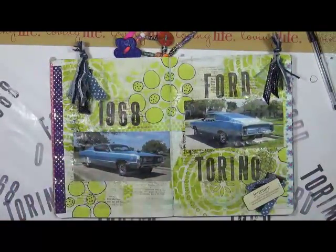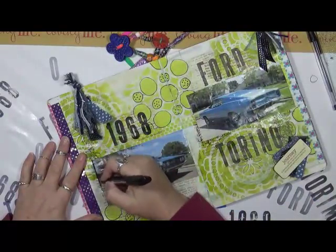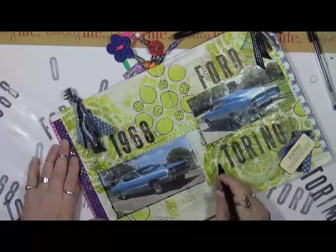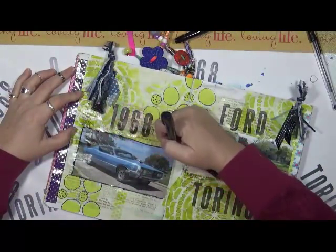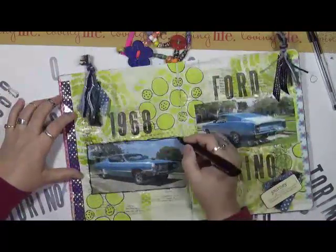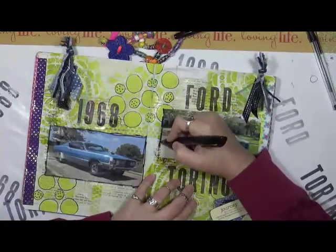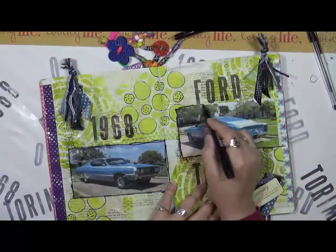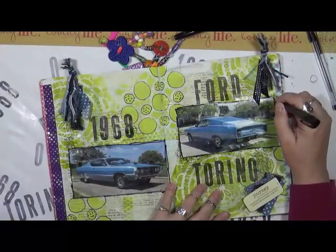Anyways, so here is my Explorations of Me page. And again, it's my 68 Ford Torino. And it's so funny, I can remember back when I was a kid, I was like, oh my God, you want me to drive that? And now, as an adult, I realize just how cool of a car it was. It was a pretty neat car. And like I said, we had a lot of fun in that car. Of course, teenagers, you know, you do.